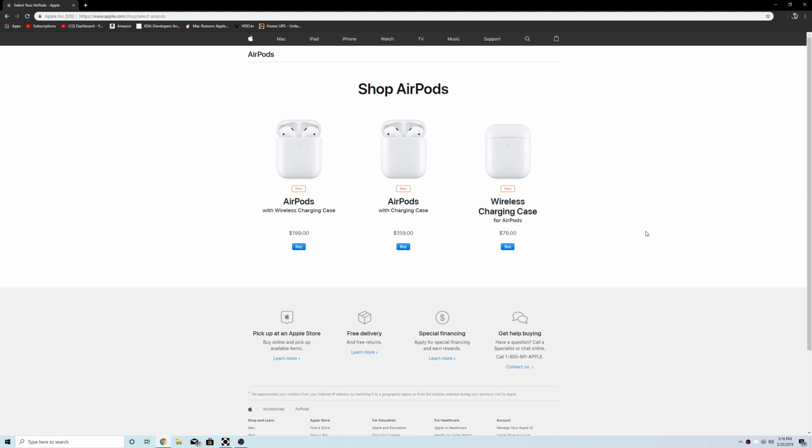So there's actually three options for the AirPods now when you pick them up. You can get the AirPods with the wireless charging case. You can get the AirPods with the regular charging case like they had for the first generation that you just plug in with a lightning cable. Or if you have the first generation AirPods and you don't want to upgrade your AirPods to the second generation, you can actually get a wireless charging case on its own, and you can use this with the first and second generation AirPods. So you can either have a spare case or you can upgrade your current case for your first generation AirPods for $79.